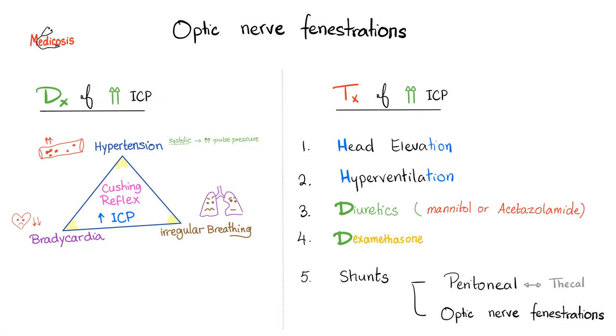How do I diagnose increased intracranial pressure? Of course, you can measure it. There is some equipment to measure it. And you can clinically assess it through the Cushing reflex, which is a triad of hypertension, bradycardia, and irregular breathing. Get an ophthalmoscope and look at the patient's fundus dead in the eye, and you will see papilledema. How do I treat intracranial hypertension? Head elevation, hyperventilation, diuretics, dexamethasone, and then you shunt. You can shunt it between the vertebral canal and the peritoneum to relieve the pressure from the central nervous system, or you can do optic nerve fenestration, which is a connection between the brain and the eye.